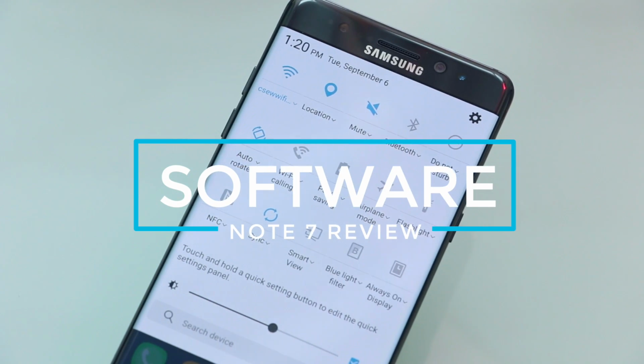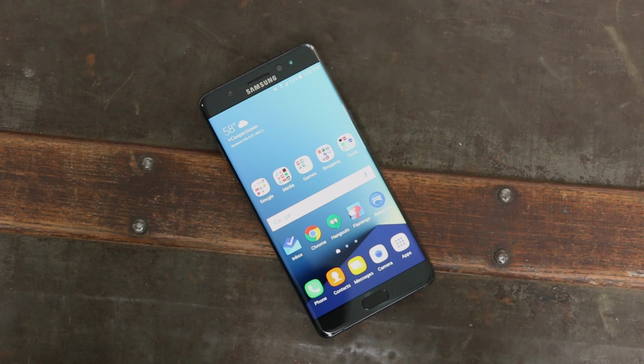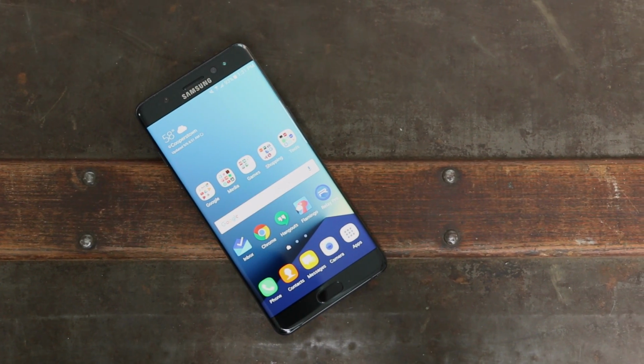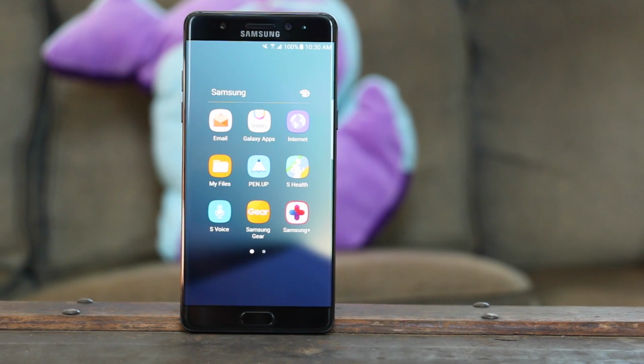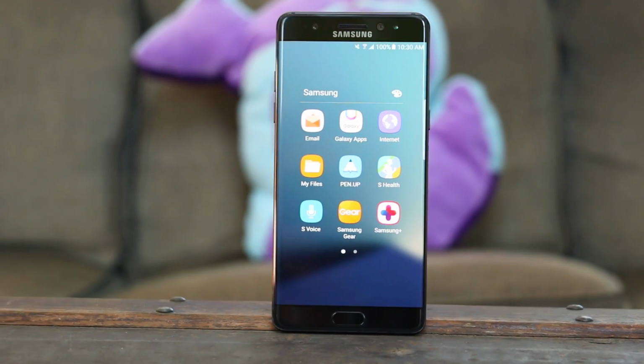For years, it was clear that Samsung was one of the best smartphone manufacturers, but also one that left ample room for improvement on both the hardware and software sides. Since the S6, Samsung's hardware has been top-notch, and it's reached a peak with the Note 7, but the software still has some work to do.